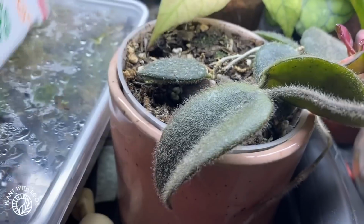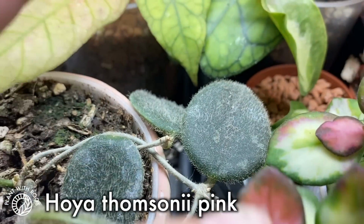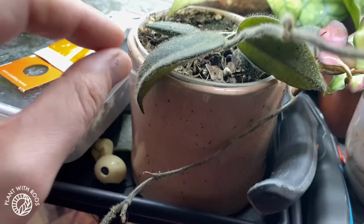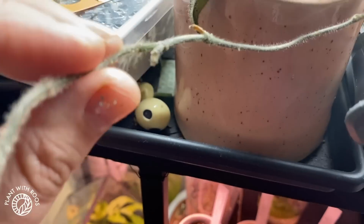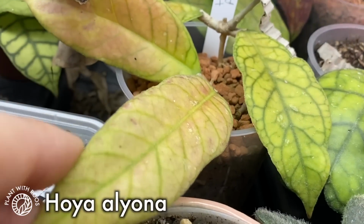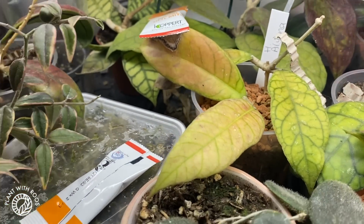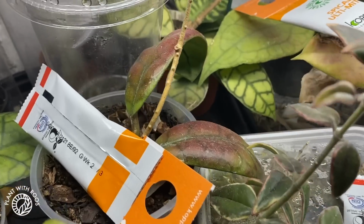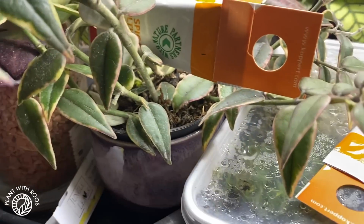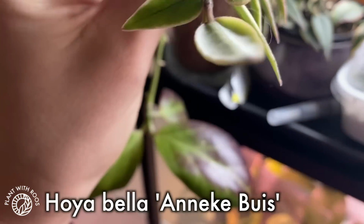Highly recommend this one. This here is my adorable little pink flowering Hoya thomsonii, which was very slow at first, but it's starting to do better now. There's new leaves here. There's a few tendrils now that also showed signs of struggle, but it's okay. We're going to make it through. This is Hoya aliona. That used to have a different name, got reclassified, not doing anything. So that's really a theme. A lot of the Hoya are not doing anything. This is Hoya finlaysonii, getting sun stressed, but not growing. Then we have my cute pot of Hoya bella lidabuis and Hoya bella anacabuis.